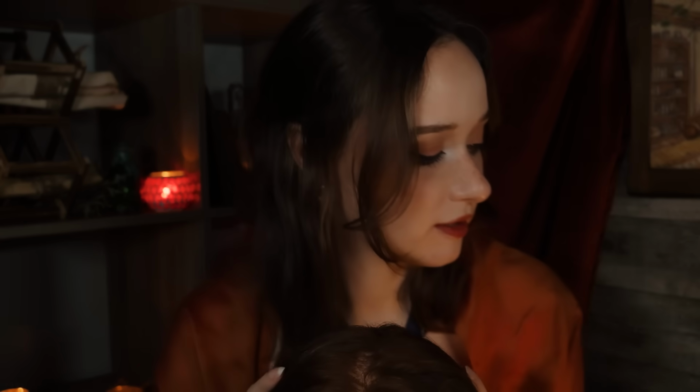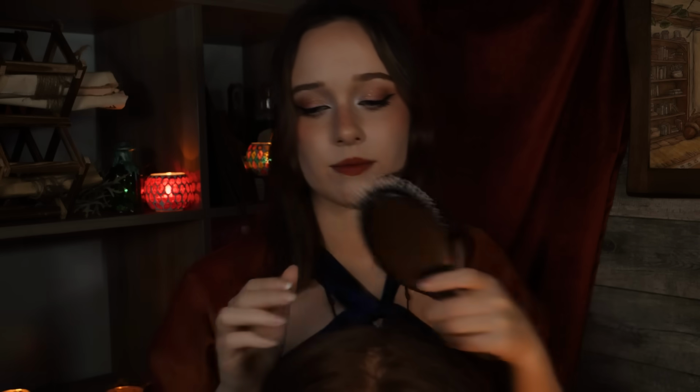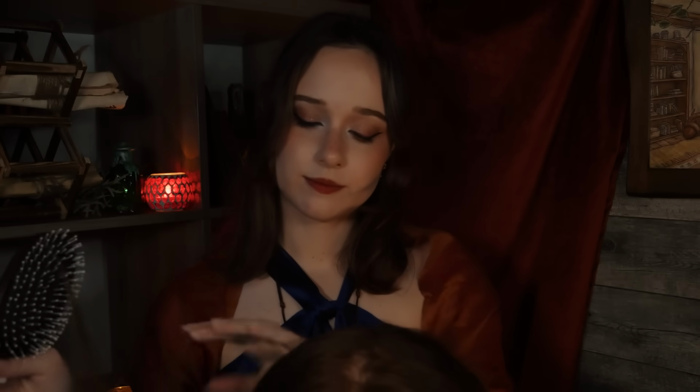Okay, it's a simple thing. First I'm just going to brush your hair. Let's just get it untangled here. Head forward for me. Back here. It might feel nice to focus on the feeling of a brush on your scalp, since I've been told it's very relaxing.